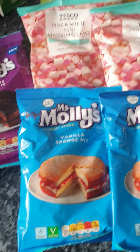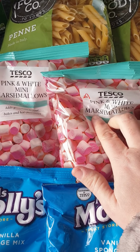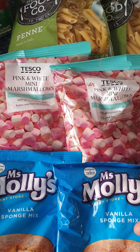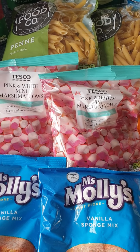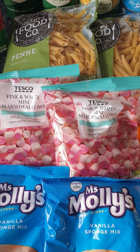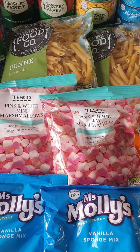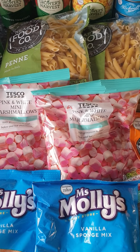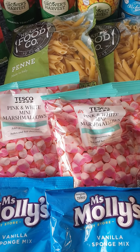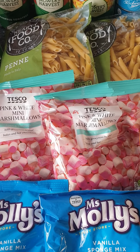So that's them. 2 packets of the pink and white marshmallows. They're £1 a bag. These go with my kids' hot chocolates because it is cold out there, so the kids love to come home after school and have a nice hot chocolate with squirty cream and marshmallows, as well as I do like to use these for baking as well. So again, these have multi-purpose use in my pantry.